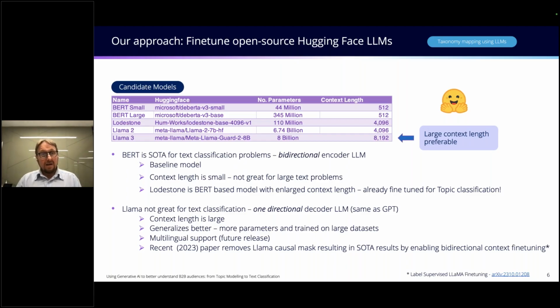So we looked at Llama at the time we started this, and the context length is 4,000 or 8,000 tokens, which is more than large enough to capture a whole website. It generalizes better, but the problem is it's got one directional context attention. It's a generative pre-trained transformer, so it's focused on generating the next element in a sequence of text, and therefore it's not the greatest for classification.